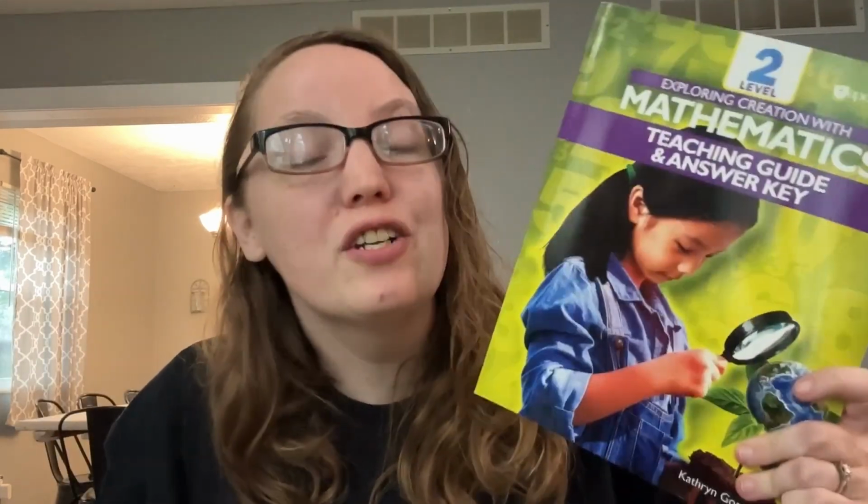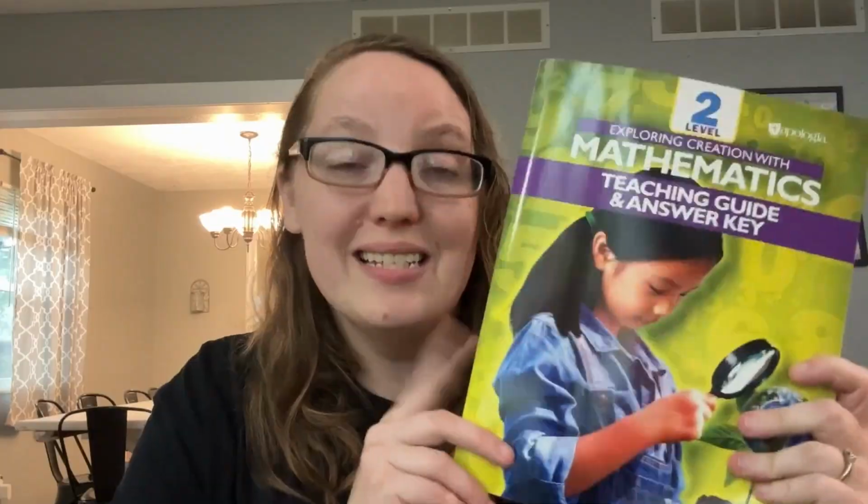I also like the fact this one is highly game-based. And so it's fun and it's exciting. It makes math interesting. And they have great tie-ins with the different science programs that Apologia offers as well. These Apologia math books are actually written by Katherine Gomes. I just think of Katherine Gomes.